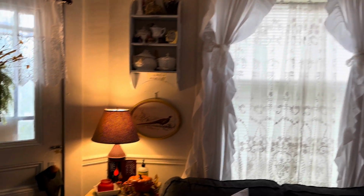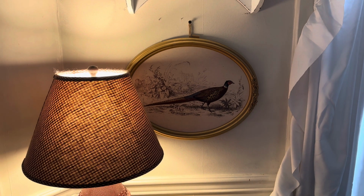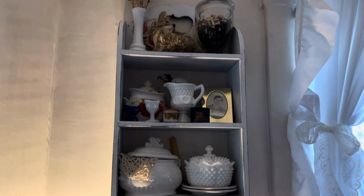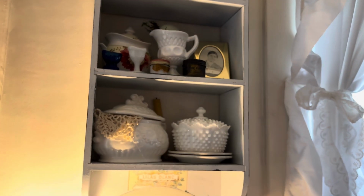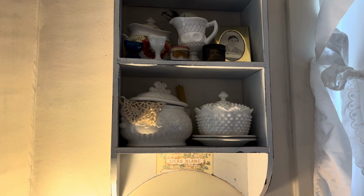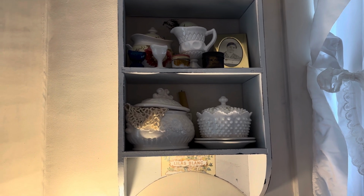And then over here, I got this pheasant picture from Michaels this year. And then I have this little setup here. And then this photo right here is of my Nana. Most of you know that's Italian for grandma. So that's my great grandma.